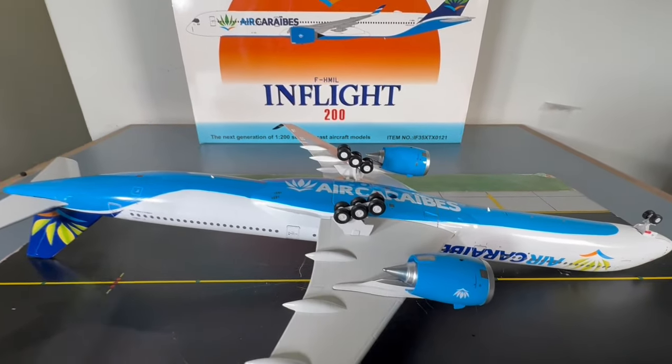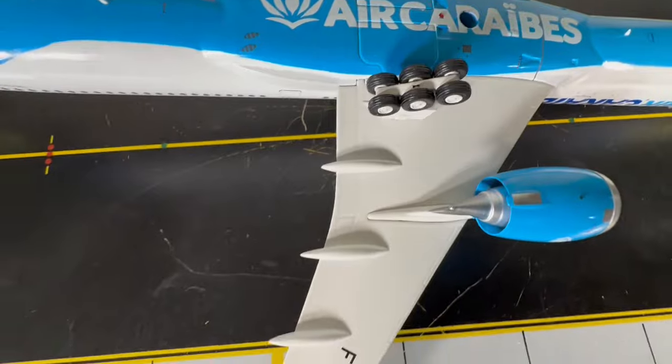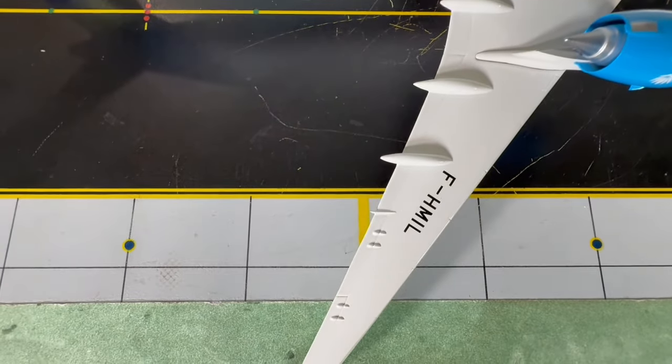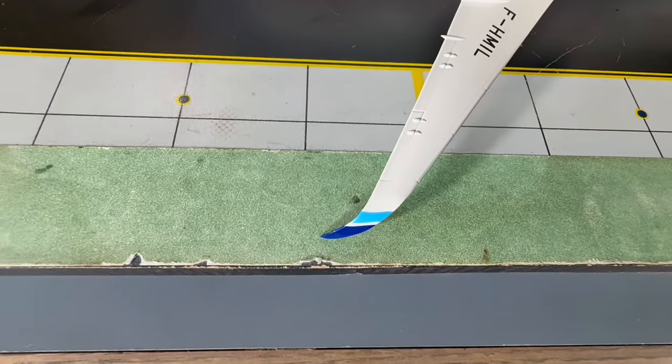Tilt perfect. The engines, as well as the wings underneath, which includes the flaps, slats, aileron, spoilers, what have you. Registration, ship number, fuel dump valve, as well as the blended winglet that's painted in the two-tone blue you see there as well.